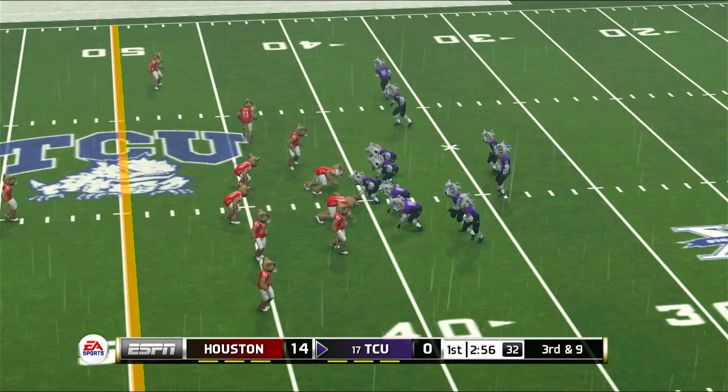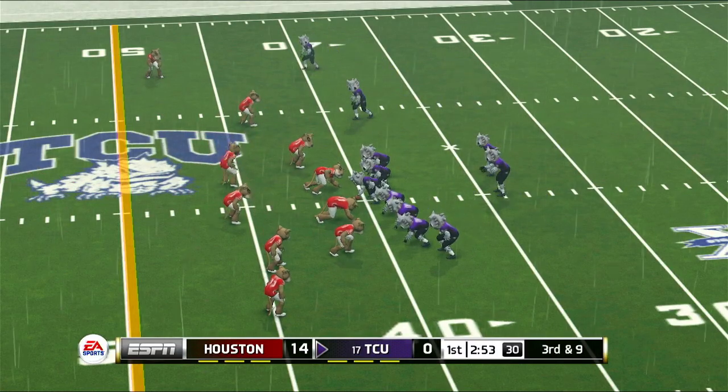Watch the screen, watch the screen. Watch the screen. Hey, check back, check back.